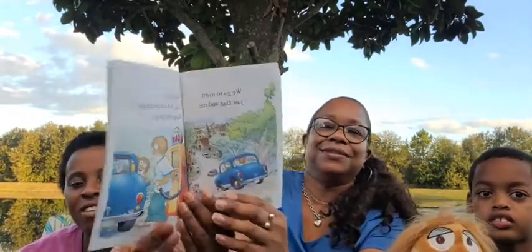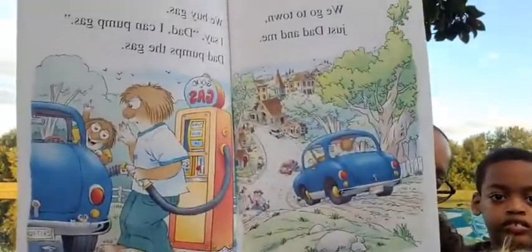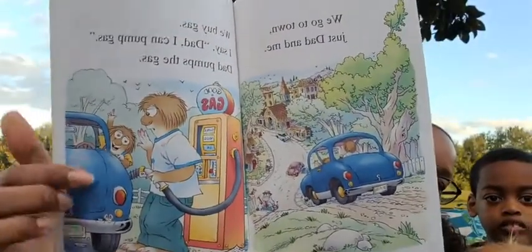We go to town. Just Dad and me. We buy gas. I say, Dad, I can pump gas. Dad pumps the gas. You see? Good job, Jaden. Let me bring it a little closer. He's pumping the gas. Look at that. All right.